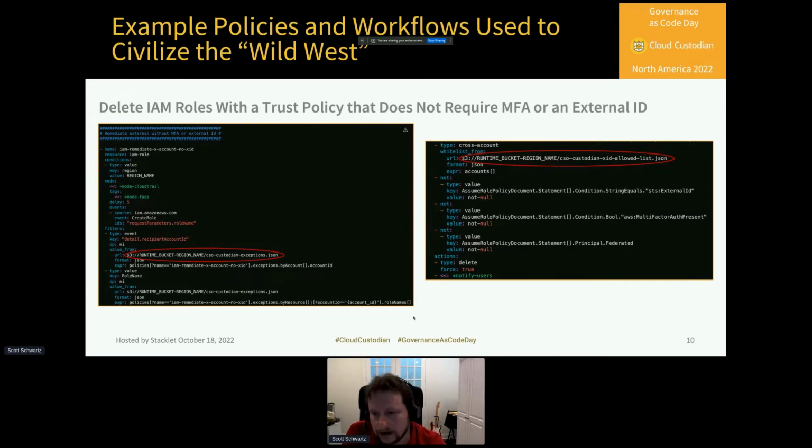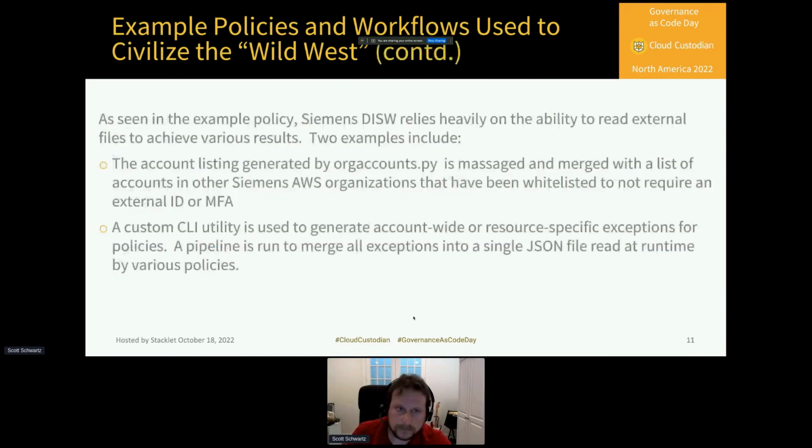I'm not showing it here, but we've also developed a CLI, a command line interface utility, that uses a wizard-driven approach to creating new exceptions for either accounts or resources within an account. By using that utility, it builds out a JSON file specific to the account that allows us to keep track of all the exceptions that we've created for accounts. Those are then all merged and deployed into S3 via pipeline, and then used at runtime by these policies, as you see here. And this just recaps some of the things that I've just mentioned.